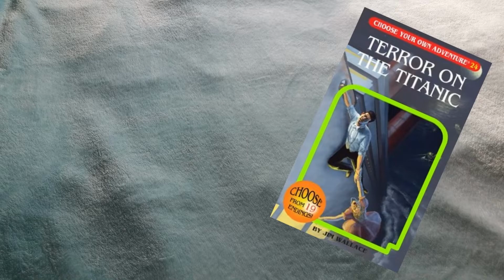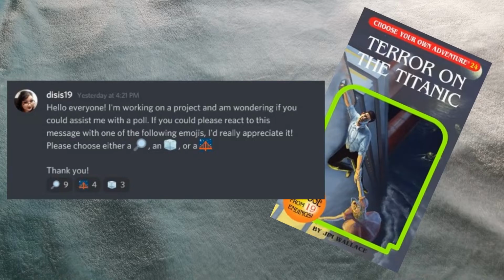Hello everyone. Okay, we are here with the results of our second poll, and I will put a picture up here so you can see what the result was. But the answer is going to be call to the lookouts, because that's what I use the magnifying glass for. So let's continue on our journey.